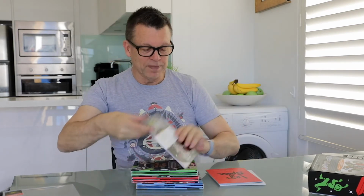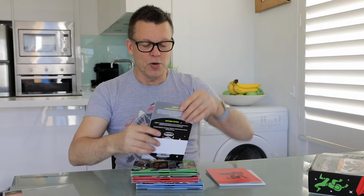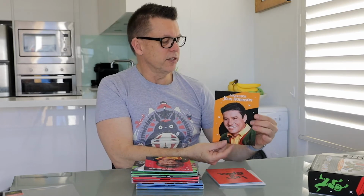What else have we got? Aha, we've got these cards here. So let's have a look at these. I might talk about these cards as well. They come with a little white ribbon that I'm going to take off if I can. I don't know if these were original cards that they had out back in the day, but they're pretty cool anyway. So, this is Professor John Robinson.